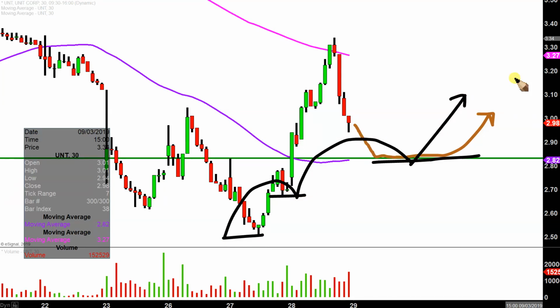And again, that's the name of the game. That's what a truly strong move is going to do over time. It's going to make progress forward. In this situation, right around that 2.83 mark is going to be the quote-unquote progress point.